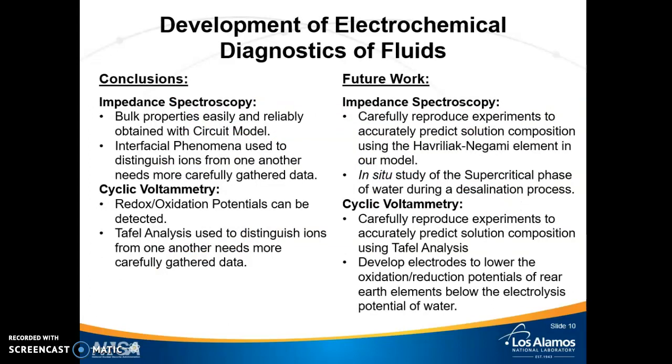In conclusion, impedance spectroscopy is fully able to characterize the fluid based on bulk conductivity and permittivity using a circuit model. Interfacial phenomena used to distinguish ions need more experiments to fully test their accuracy. Cyclic voltammetry is able to detect oxidation/reduction potentials, and Tafel analysis is a candidate for distinguishing ions. In the future, I would like to carefully reproduce more experiments for both impedance spectroscopy and cyclic voltammetry.